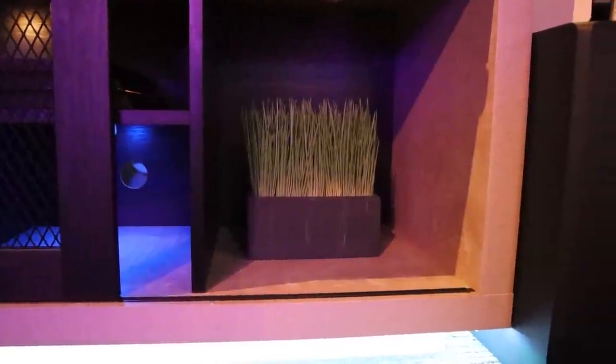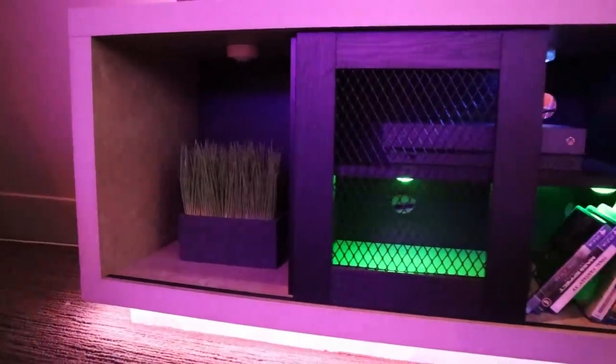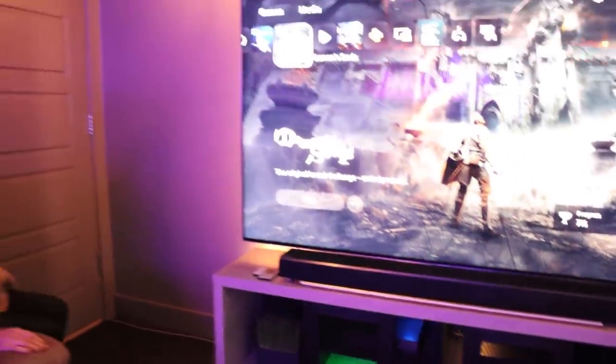Oh, lastly, I put these little green things in here. I really like those, all right? You guys like my little plants down there? Great design, Derek. Thank you. Great design. I did it myself. All right, on to the next one.